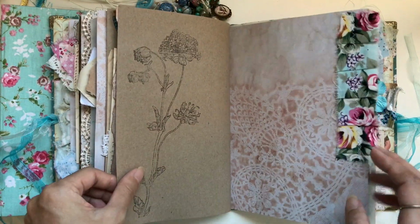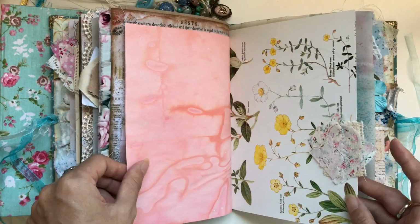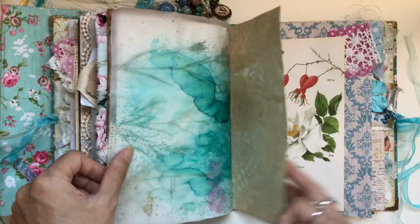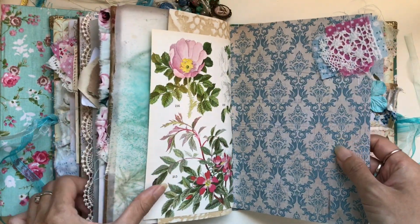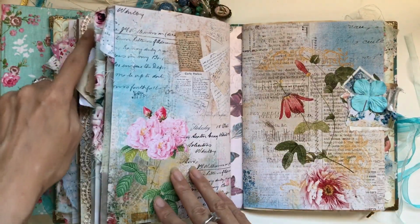So, so beautiful. Even some stamping. Look at that. The coffee dyeing or the colour dyeing is just gorgeous. Again, she has lots of videos on her channel showing how to do all this kind of stuff. So beautiful. Look at this. Just noticed that trim there. Oh, beautiful.